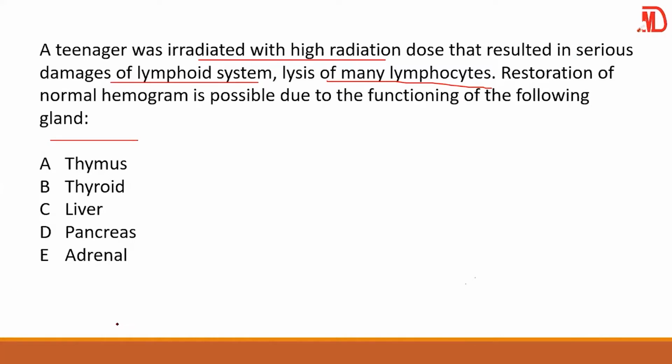The question now is which of these glands produces lymphocytes. Basically, you are thinking of the thymus. Immature cells are produced from the bone marrow, and they enter into the thymus to be matured. Again, the bone marrow produces all cell types, especially lymphocytes. The immature lymphocyte will enter into the thymus for maturation, and of course, for storage. So the answer is A.